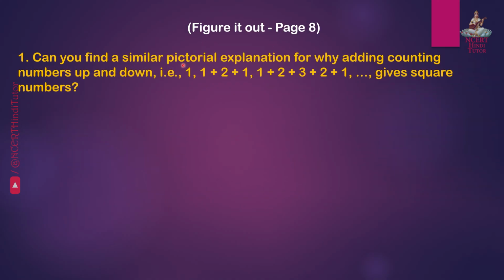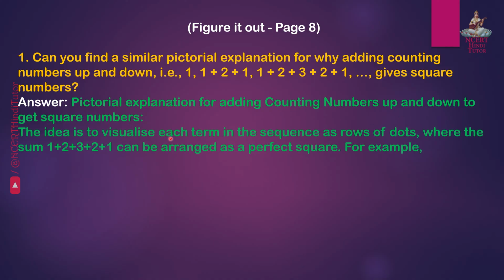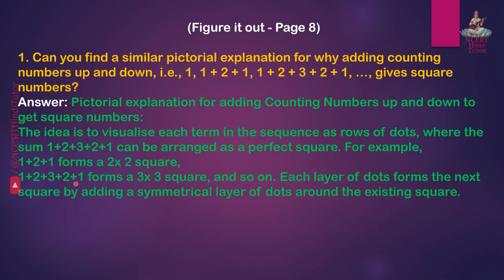Figure it out, page 8. Question 1. Can you find a similar pictorial explanation for why adding counting numbers up and down, that is 1, 1 plus 2 plus 1, 1 plus 2 plus 3 plus 2 plus 1, gives square numbers? Answer: the idea is to visualize each term in the sequence as rows of dots, where the sum 1 plus 2 plus 3 plus 2 plus 1 can be arranged as a perfect square. For example, 1 plus 2 plus 1 forms a 2 multiplied by 2 square, 1 plus 2 plus 3 plus 2 plus 1 forms a 3 multiplied by 3 square, and so on. Each layer of dots forms the next square by adding a symmetrical layer of dots around the existing square.